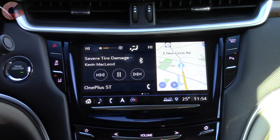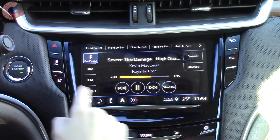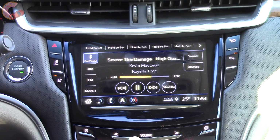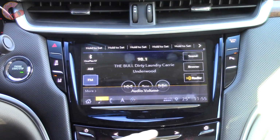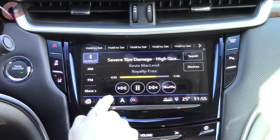You can click on any of these home screen sections to expand it. Here in audio, you can play, pause, and skip music through the standard Bluetooth we are paired to right now. And off to the left, you have all the other sources. The shortcuts from the top have been relocated to the bottom now.